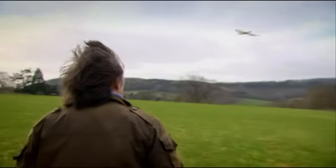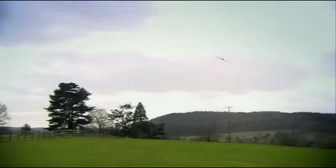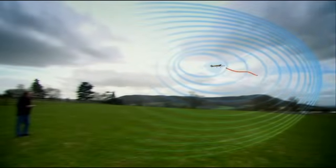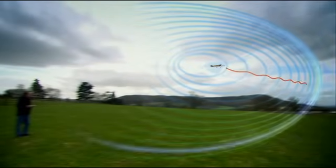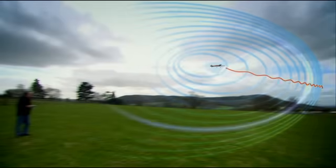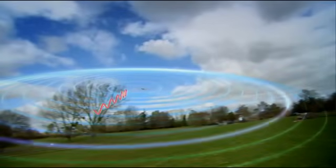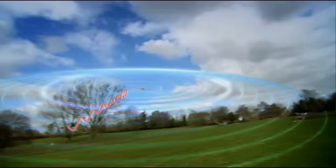It's called the Doppler effect. It works like this. The plane produces sound waves. When it travels towards us, the waves bunch closer together, changing frequency and creating a higher pitched sound. As the plane flies away, the sound waves stretch out and the frequency and pitch change again.